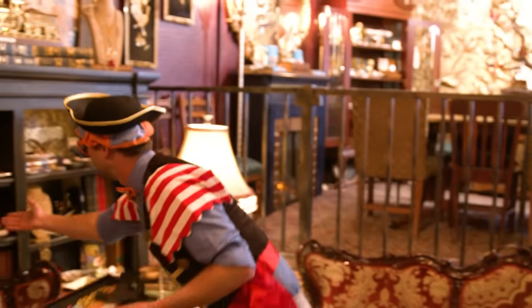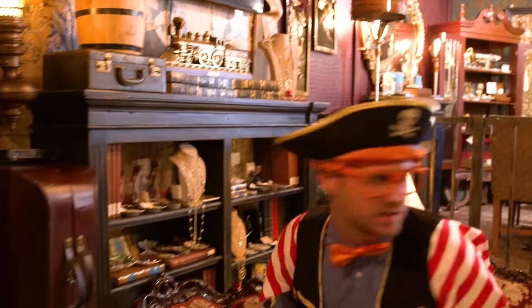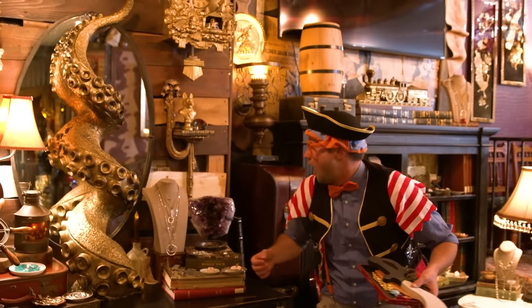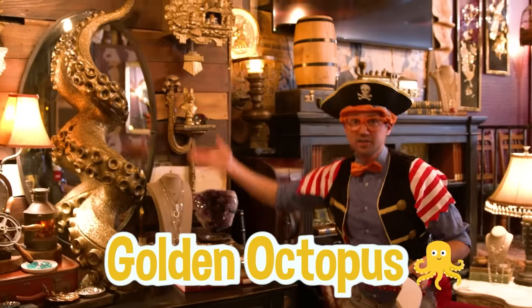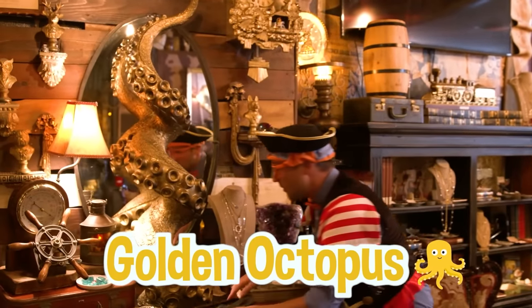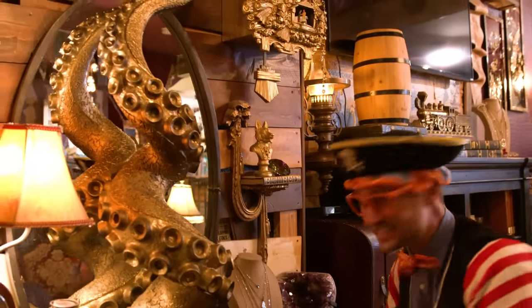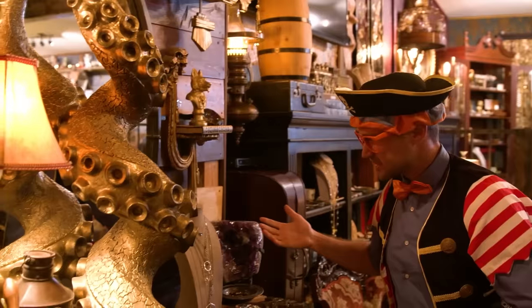Wow. Huh, let's see. Do you see it anywhere? Huh. Yeah, there it is. It's a golden octopus tentacle. Wow, look at it. Oh, it's so great. But where's the next clue?